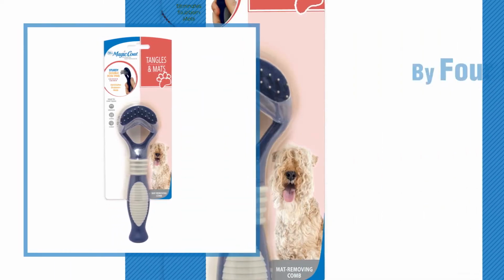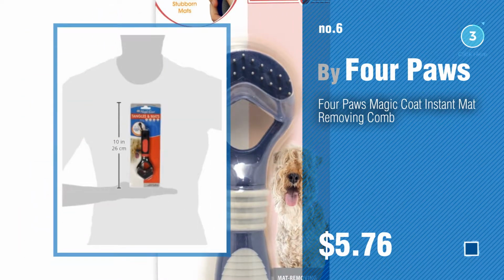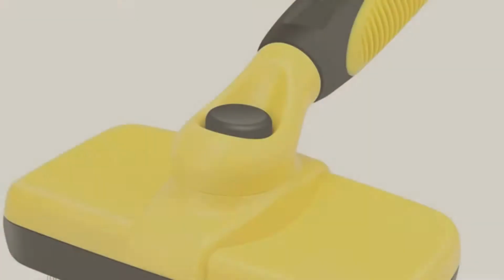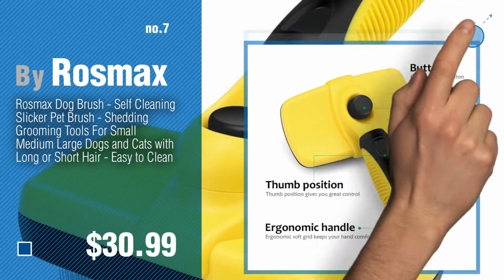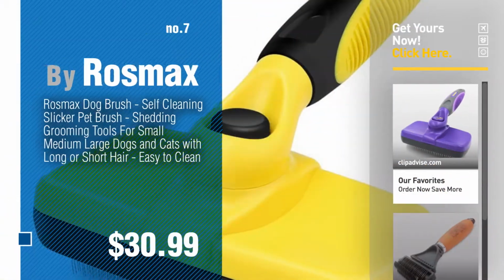Number 6, by Paws. Number 7, by Rosmax. Click the circle in the corner to find more amazing products and gift ideas.